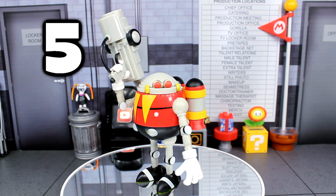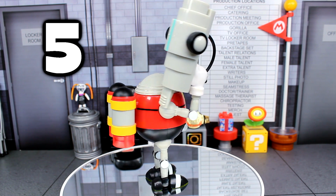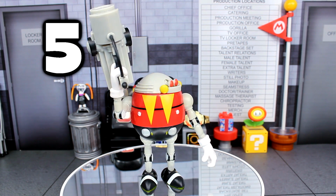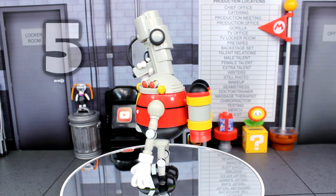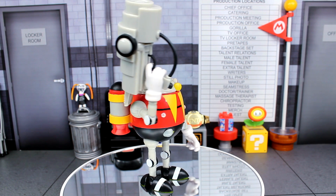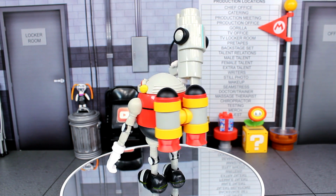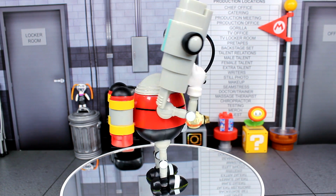Coming in at number 5 is the Egg Robo figure. This figure was a lot of fun to pose around with. I know that the paint detail isn't accurate with this figure, but I love messing around with it and doing cool poses with the gun accessory. I've seen people do some crazy customs of this figure or even have a whole army of Egg Robo figures, which is really cool.